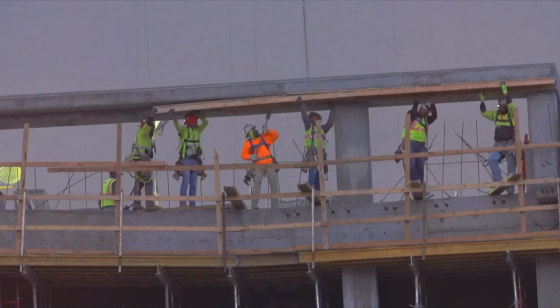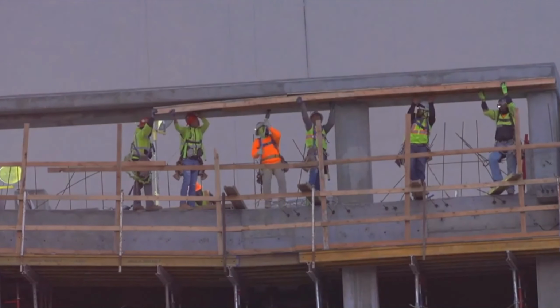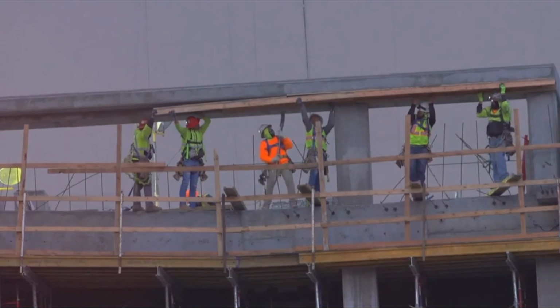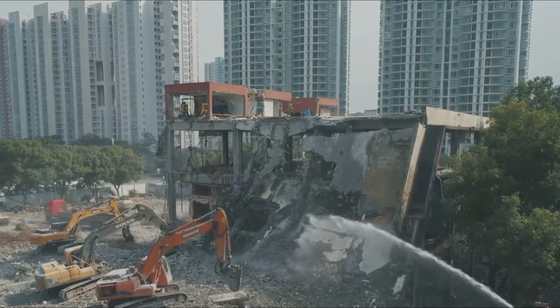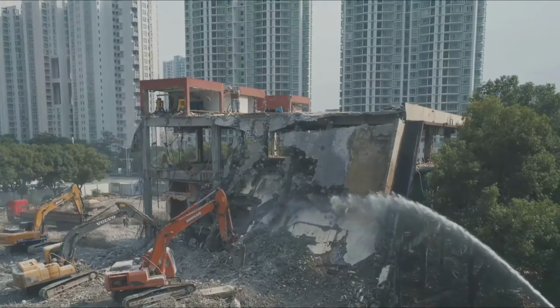Next on our list is inadequate safety measures. The importance of safety in construction cannot be overstated. When safety measures are ignored or inadequately enforced, the consequences can be dire. Rewind to 2009 in Shanghai, China. The Lotus Riverside, a 13-story apartment building, collapsed intact due to negligence in safety measures.